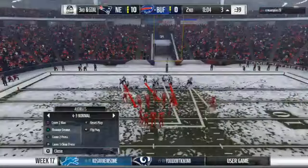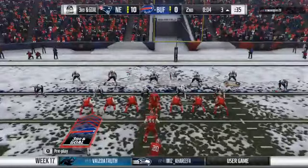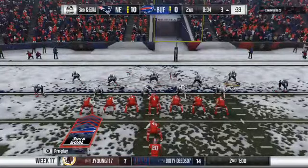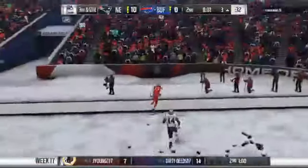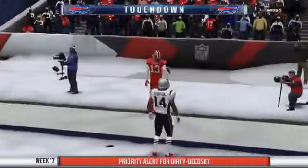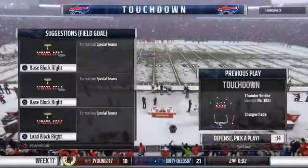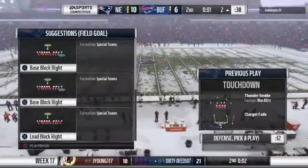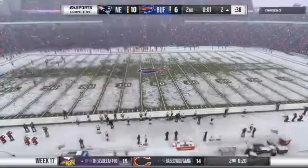Not time enough for a play and then a timeout, you wouldn't think. So with 4 seconds left, they're going for it. The final shot before the break, Stanford. And that is caught. Touchdown, Buffalo. Kelvin Benjamin in the final seconds of the 1st half. And the Bills draw a bit closer.